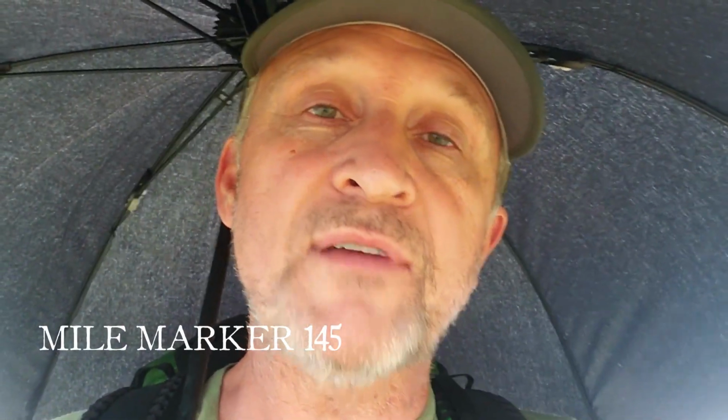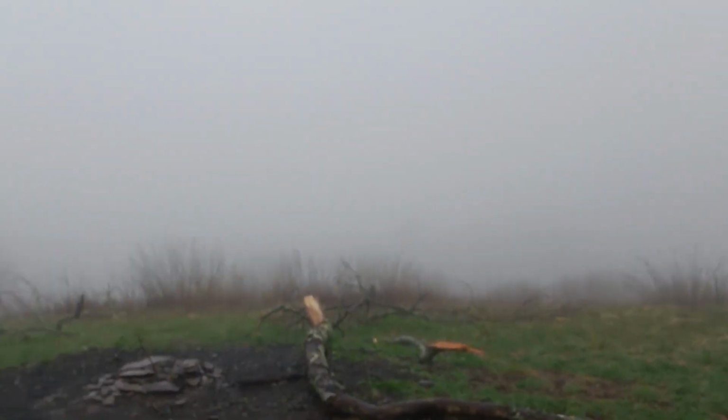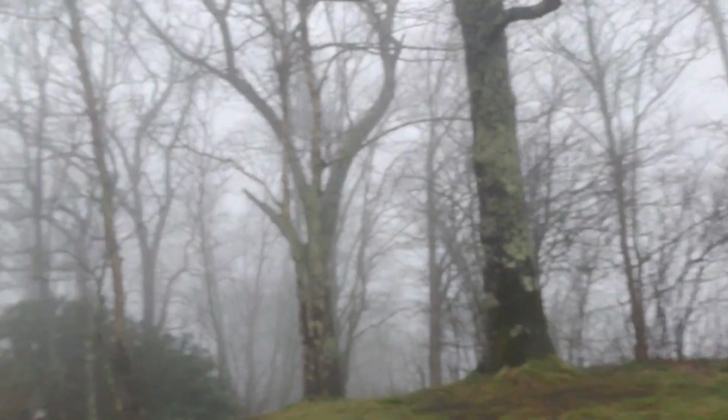We are at the top of Cheoah Bald, which is known as having the best views south of the Smoky Mountains on the Appalachian Trail. So we're about at mile marker 145. I wanted to share the view that I earned this morning by hiking up here. So you ready? Okay. Yep, that's our view. Ooh. Yeah, we are totally socked in.